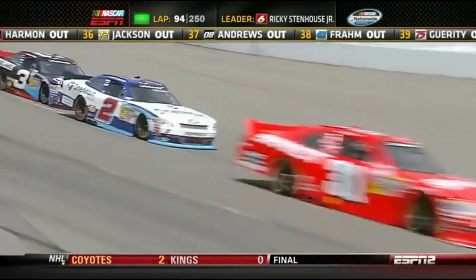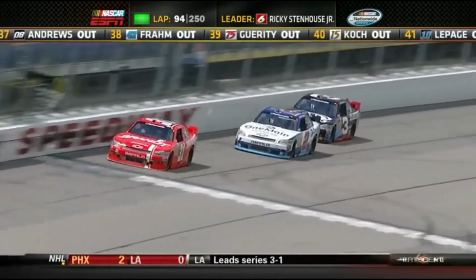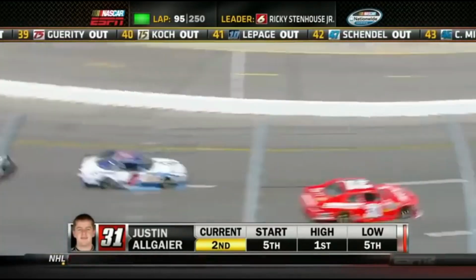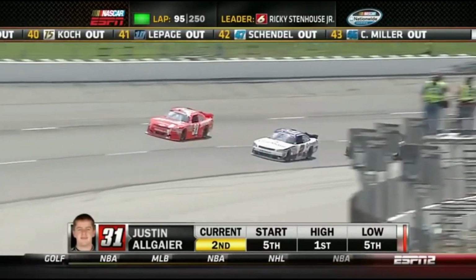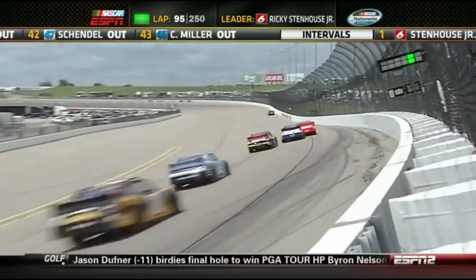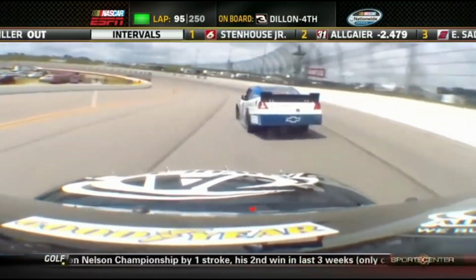In fact, they thought the 5th place qualifying was worse than they should have had. But at the start, you saw Stenhouse taking off. The 31 kind of holding up the pack here. Allgaier complaining to his crew, too free into the corner at the start of this run. And you see Sadler looking low again. And Austin Dillon taking a peek there also. On board Dillon.